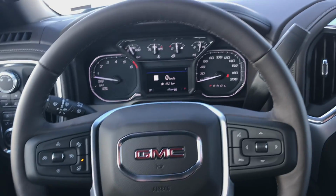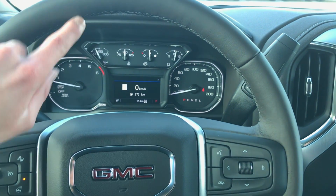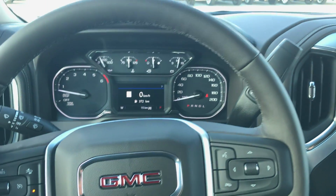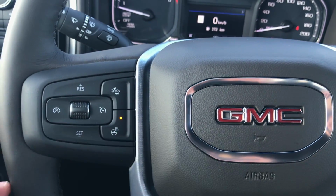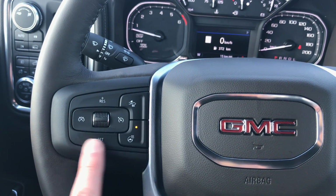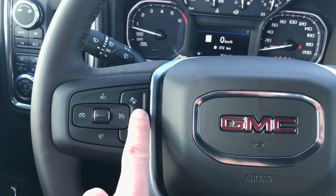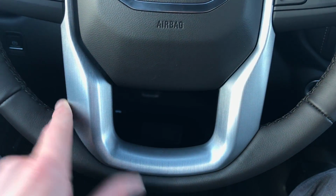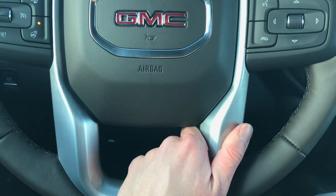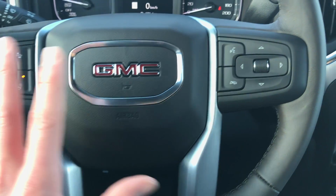Now the steering wheel is really nice on this 19 Sierra, okay? So you've got the leather wrapped with a nice little stitching here, which is going to provide some extra grip. You've also got the heated feature, which is going to feel really nice on those colder mornings like today. You've got your cruise controls on the left-hand side, as well as your forward collision alert. Now down here, you've got nice aluminum inserts here on the steering wheel. Definitely gives it a nice solid and responsive feel.